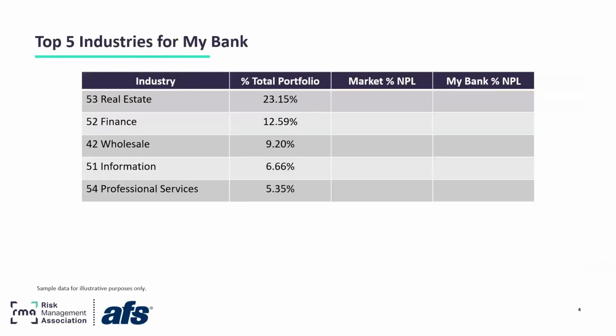The bank we worked with conducted what I call a 3-step process. Step 1 was to identify the top 5 industry sectors for their bank, and you see it here. 23% of their portfolio was in real estate, 13% finance sector, et cetera. And these 5 categories amounted to almost 60% of their portfolio. So they knew they had a pretty big chunk in just 5 sectors.